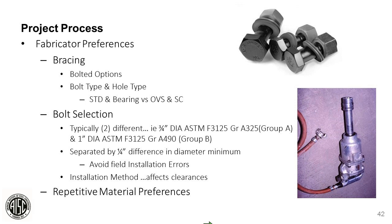We'll also talk with the client about their bolt installation technique and the equipment that's going to be used for these bolts. And finally, we'll talk about repetitive material preferences. If there's a certain angle size that they like to work with that they standardly keep in stock, or if there's a minimum plate thickness that they prefer to work with, we'll try to accommodate that for them.